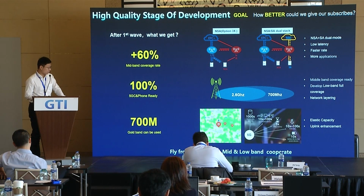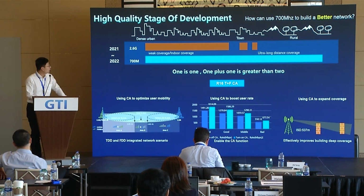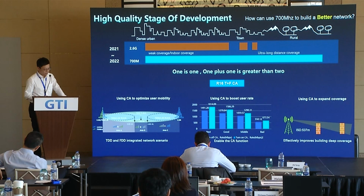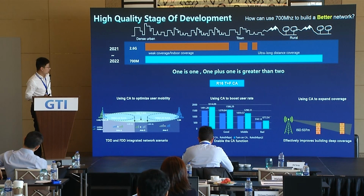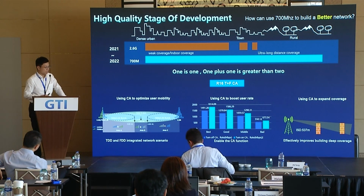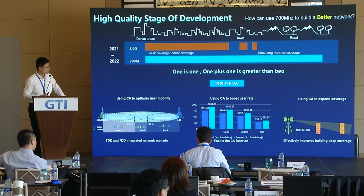At this time, 700 MHz makes our 5G network repeat deployment. The first important thing is how we can use 700 MHz to build a better network. We think 700 MHz can be used for weak coverage and indoor coverage in dense urban areas. For indoor coverage, we can use 700 MHz to reduce the number of base stations. In suburban and rural areas, we can use its ultra long distance coverage feature to reduce the base stations.